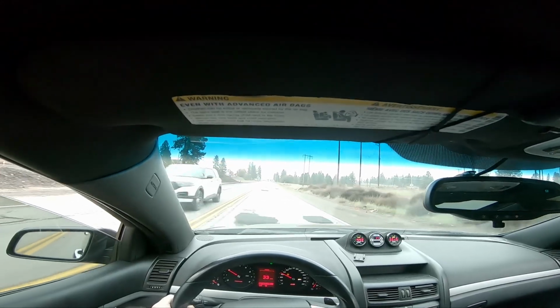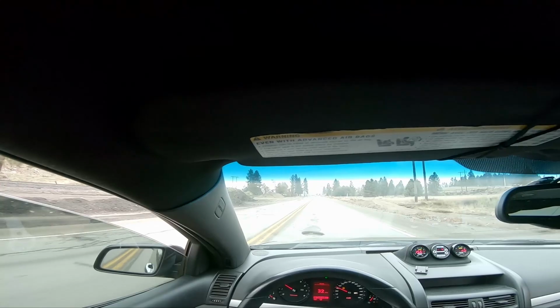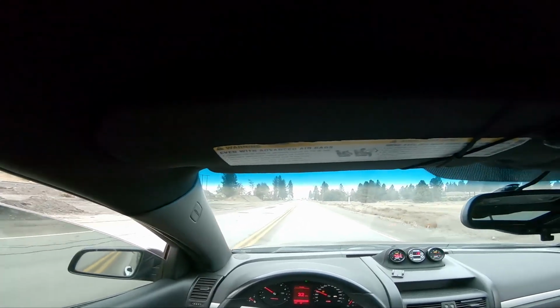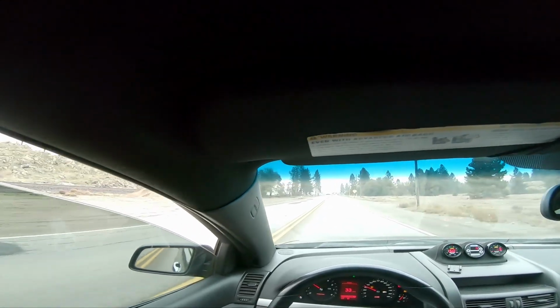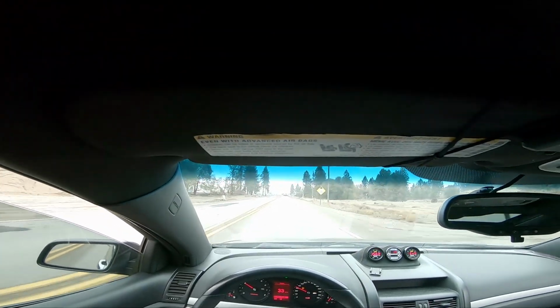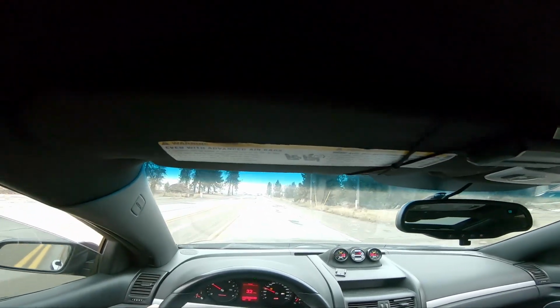Got the popo right here. Gonna check me out hard. Well, not really. He didn't even look. I don't mind those guys. They're just trying to do their job. I'm out here the one being a hoodlum, so. I'll take this ride up here.